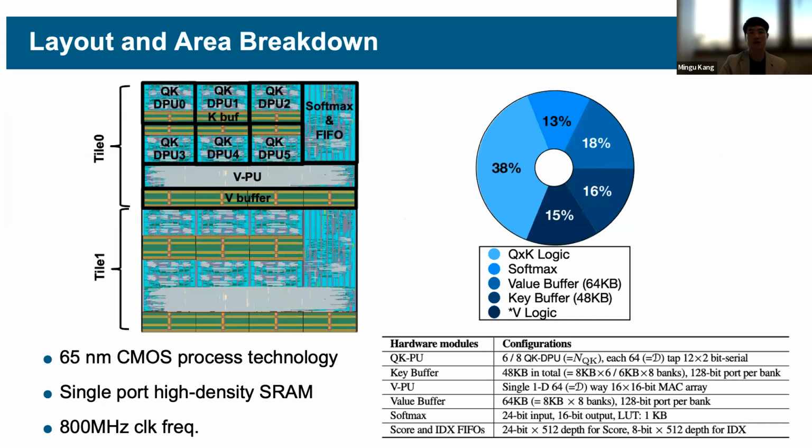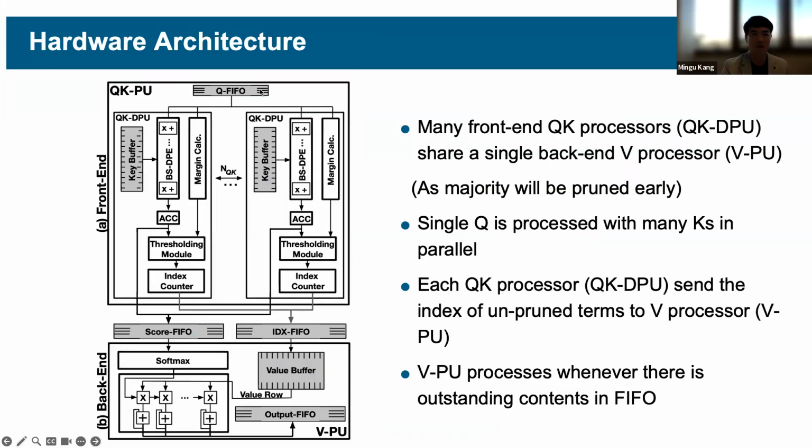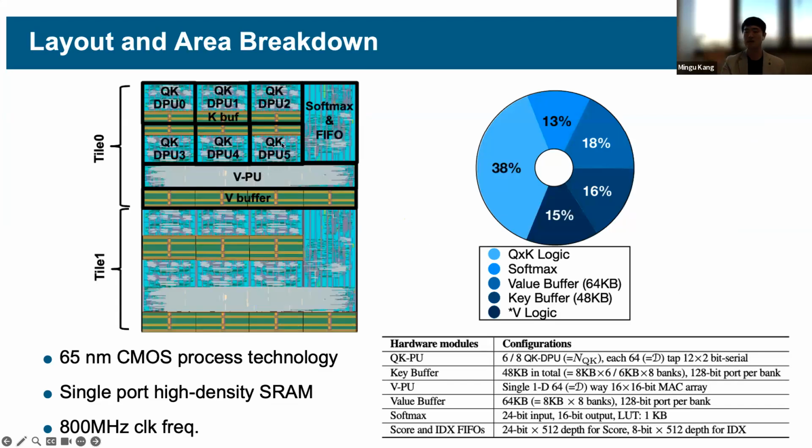This is synthesized and also place-and-route done to generate the post-layout results. As you can see, there are many QK processors, like 6 QK processors, and there is a memory as well here. And then there is also the softmax value processor and value memory. Why are there many QK processors? Because, as I commented, on average 75% of the tokens will be early stopped and pruned out, so many of them would not reach the multiply V stage or softmax stage. So we have many QKs, and statistically only some of them survive unpruned, and then that token goes to softmax and the value processor. Because of that, the QK logic consumes the biggest area as shown here. This is the 65 nanometer result, and we achieved an 800 megahertz clock frequency.